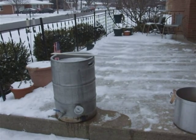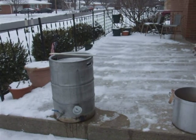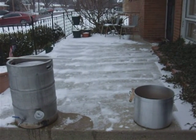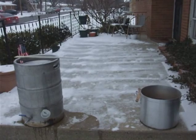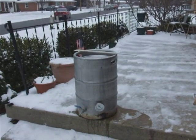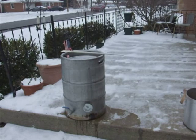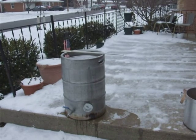So here we are cooling off the wort now with our immersion chiller hose frozen. Just next to it, we have a red birch beer soda for the kids and for Mom. But obviously Dad and his cronies are going to be enjoying this.